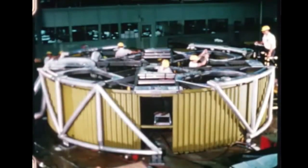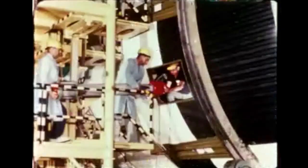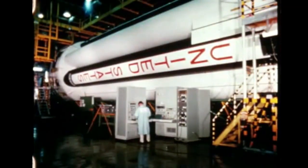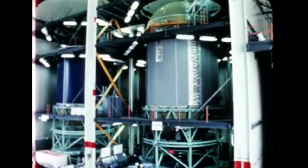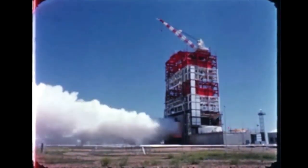A summary of the Saturn IB program through the months April, May, and June shows major accomplishments in all areas: continued buildup of Saturn IB stages and equipment, acceleration of the manufacturing phase of the program, and continuation of qualification testing.